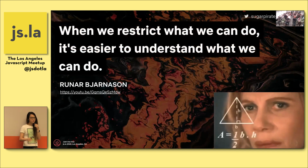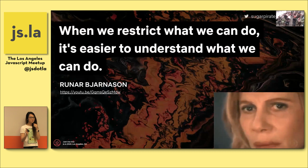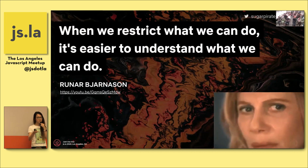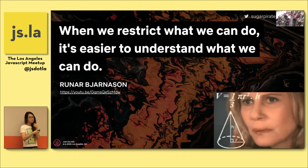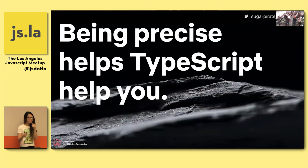So I apologize for all the math and stuff, but when we're using types, I find that it's really much easier to reason about a type whose cardinality is smaller and finite, because you can enable the type system to help you know exactly what it is you're looking at. And when you're precise with your type definitions, you enable TypeScript to be so much more useful to you and your teammates, of course.